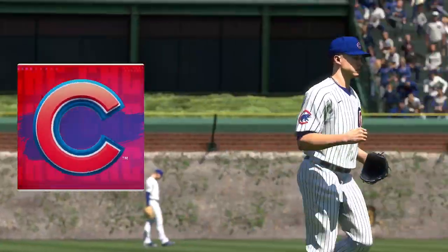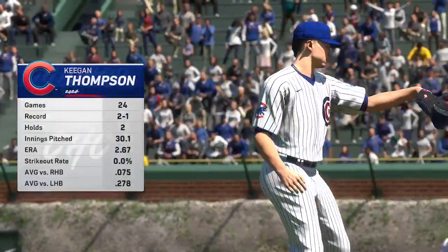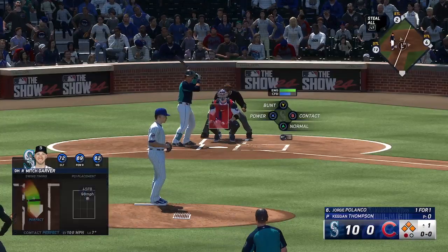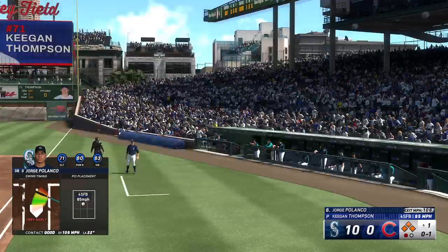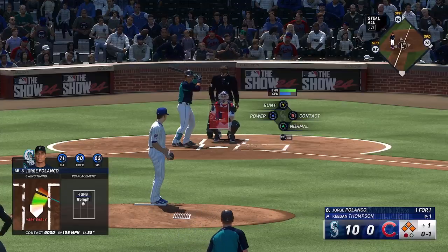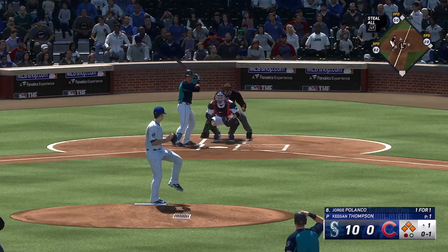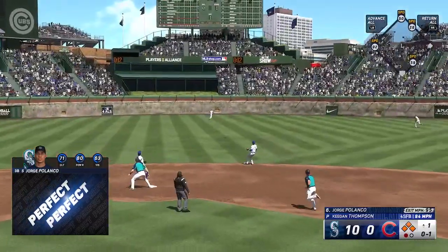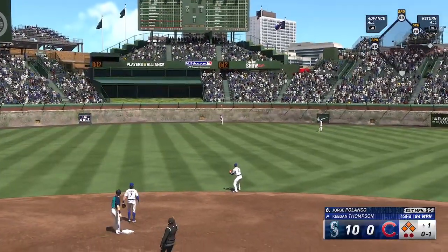Keegan Thompson gets handed the rock out of the pen. Well, no margin for error in terms of throwing strikes with the bases loaded. Just has to execute one pitch at a time to try to get out of this. And a foul ball. Here comes a pitch. In the air out to center. And there's two down.